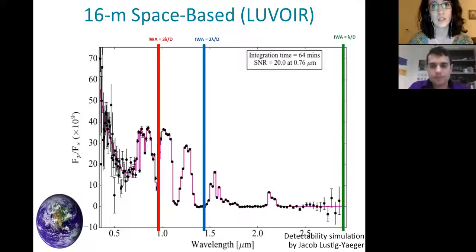And also notice that you actually get pretty good signal to noise. These are error bars on the plots, and notice how the error bars are pretty small in the near infrared, just because Proxima Cen emits most of its light in the near infrared because it's quite a red star. But in the visible region, there are larger error bars.